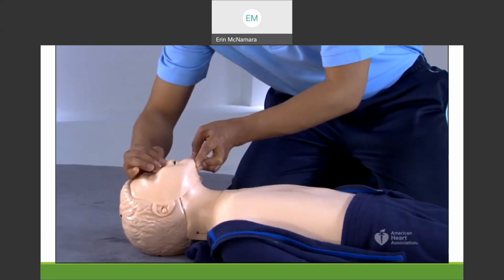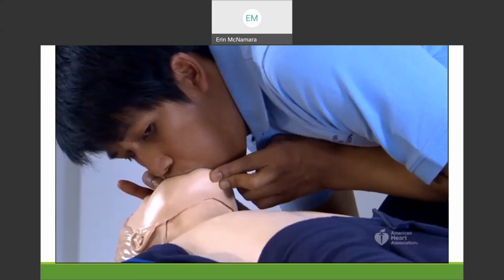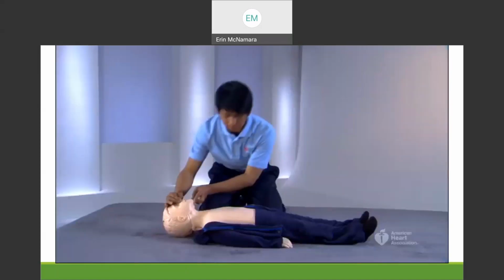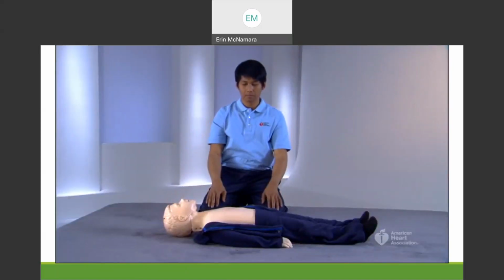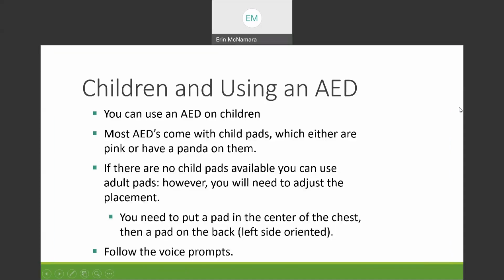He's now going to pinch the nose closed tight, creating that seal. And it's a very short breath. That's only about a second, and you can see the chest rises. After those two rescue breaths, he would immediately go into performing 30 compressions again.